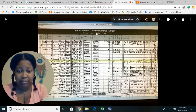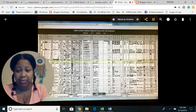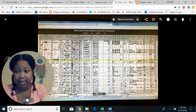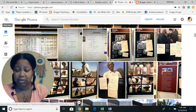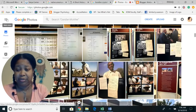And I pulled the 1940s. Once you have that, it has a list of the people in the household, the names, and then you can go back through each generation and pull the person's name. Because this has Ed Swanson and there's a Martha Swanson. So you just go back and look, and you can backtrack and go even further. I think it starts off in the 1940s and it goes back even further, as far as you can.